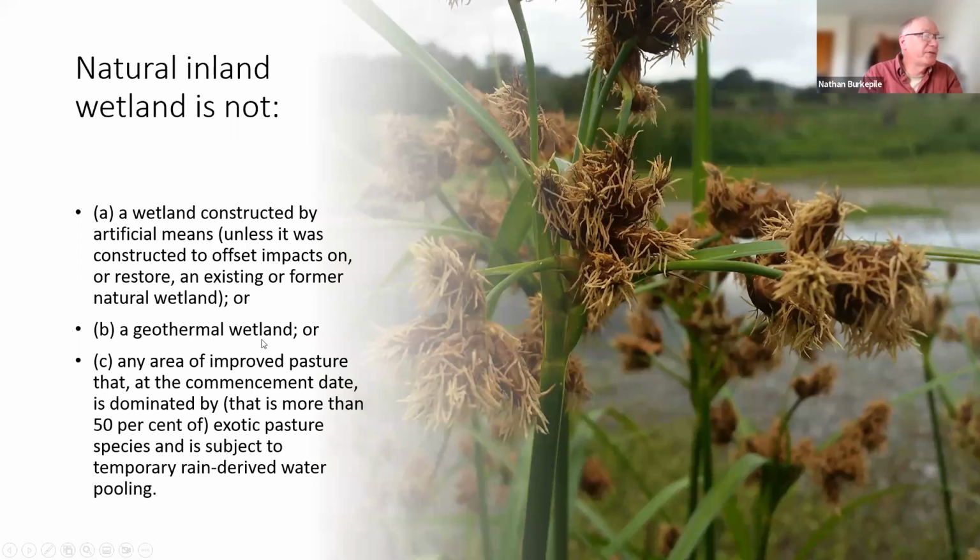I won't touch geothermal wetlands because they're a unique type of wetland, and most likely you don't have them on your property anyway. And then there's improved pasture that, on the commencement date of the national policy statement, is dominated by 50% exotic pasture species. These are those ephemeral wetlands that have been developed. I think Fed Farmers originally wanted to put it down as wet paddocks. They're wet during the winter time, they dry out, and they've been developed around that. Those areas that have been developed aren't included, and you can't develop any more of them, basically, as of two years ago.